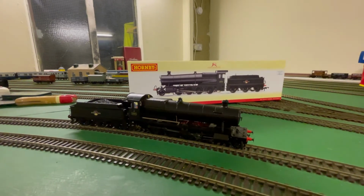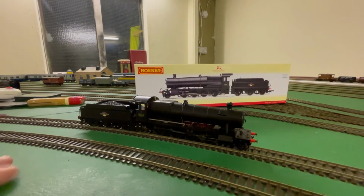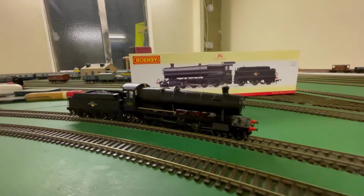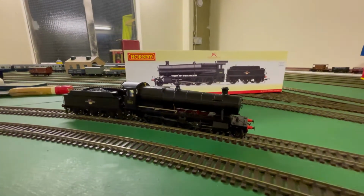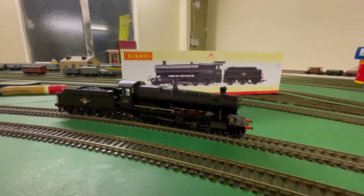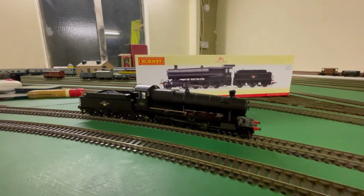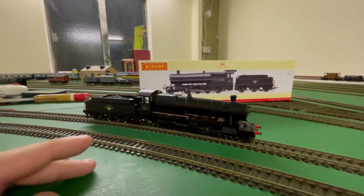And yeah, so this model is in plain black with Lion Crest, and as you can see is a stunner. Really looks nice. The only thing with this model is on this side of the tender, on the left hand side, it does have one or two marks which seem to actually be scratches into the paint. So when I weather it, I'll probably paint over it or just weather over it and hide it. I do have future plans for this engine, weathering wise.